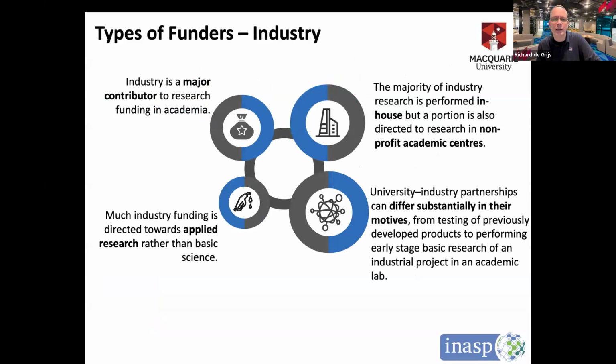And then in industry, it is a major contributor, but it takes a lot of time to develop a good relationship between academia and industry. Much of the industry funding is, as I said, for commercialization, applied research that industry can do something with and eventually make a profit from. Most industry research is not done in collaboration with academics, but done in-house. And so that's why I said it takes a few years to gain that trust from your industry partner before they are willing to farm out some of their research to your academic center, which might have expertise that they don't have access to, right?